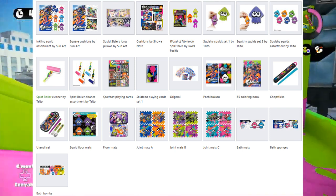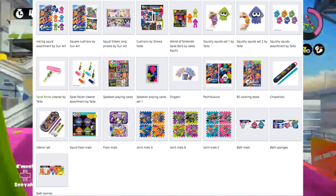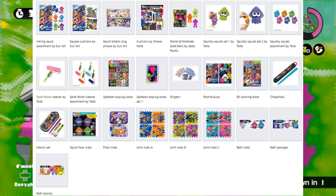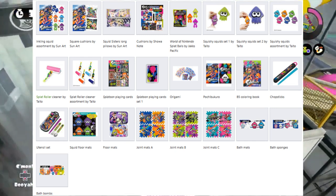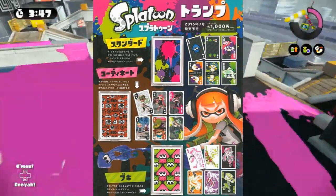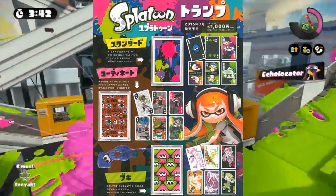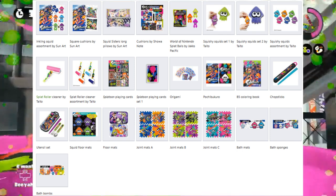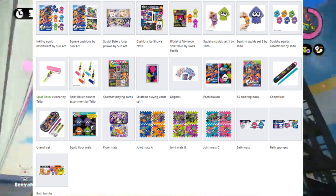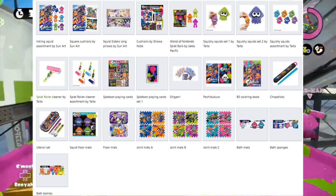Now we have a collection of just miscellaneous merch from multiple different companies, from Sun Art, Showa Note, Jakks Pacific. We'll see more of them later on. And it's just overall random stuff. One of my favorites is the playing cards here, which seem to be based on regular playing cards, but with their own Splatoon spin on them, and they even came with sleeves for them. So I thought this was pretty cool. And there's actually real life Table Turf cards you can collect, but we'll talk about those when we get to the Splatoon 3 merch.